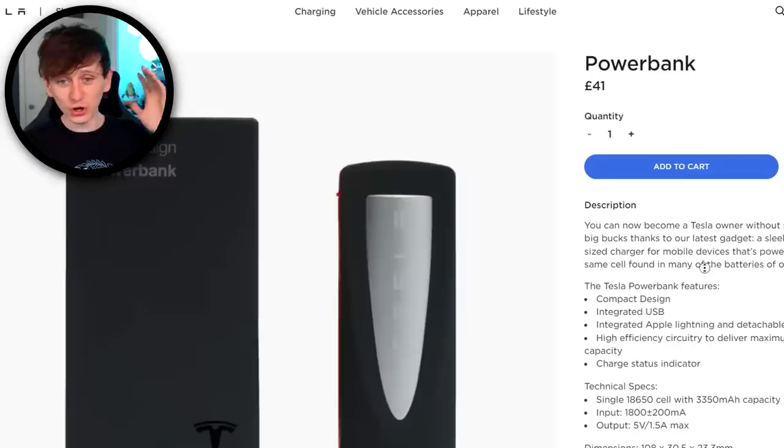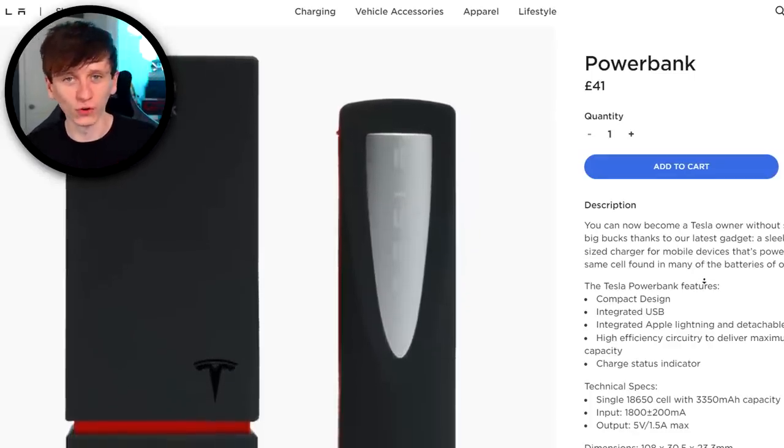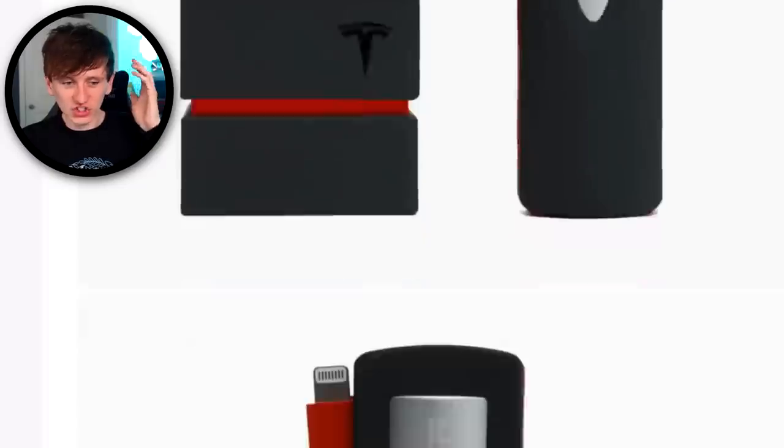What can we grab? Do you know what? We'll get this £40 power bank, which you'll be able to use to charge your phone if your phone runs out of charge. And then I can just keep it in the car at all times just in case there's any kind of emergency situation. I think that's a sensible thing to get. And, you know, it looks kind of cool as well.